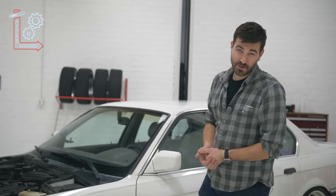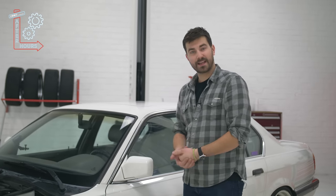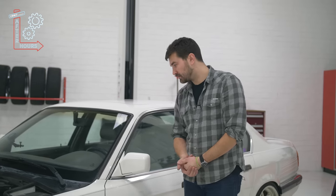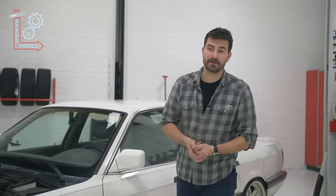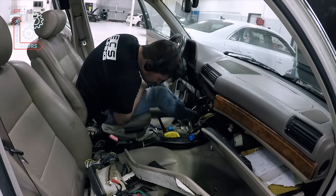Next, I'm gonna fix the heater core. That popped on me just on the way to work one day, started just filling the cabin with coolant, and that was pretty miserable. But the job wasn't that bad. You don't have to take the whole dash out, you just gotta take out the center console, kinda.